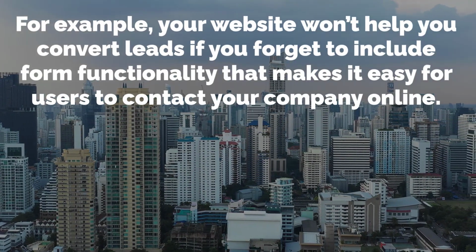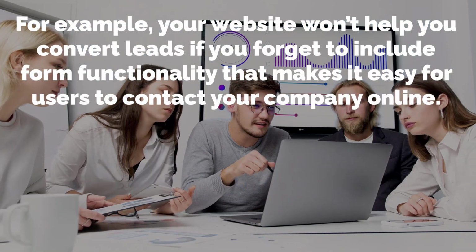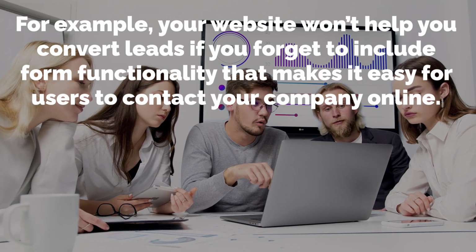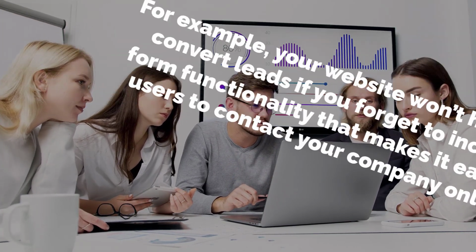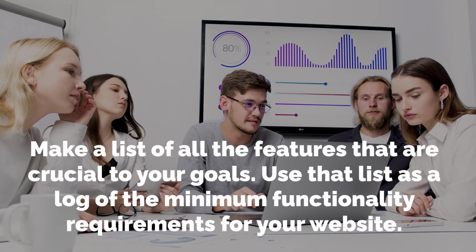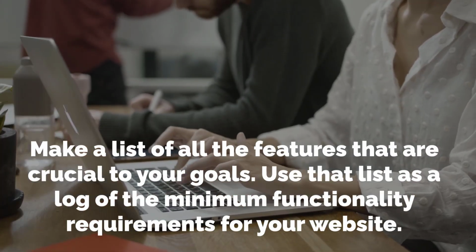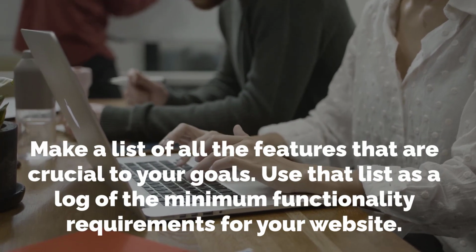For example, your website won't help you convert leads if you forgot to include form functionality that makes it easy for users to contact your company online. Make a list of all the features that are crucial to your goals. Use that list as a log of the minimum functionality requirements for your website.